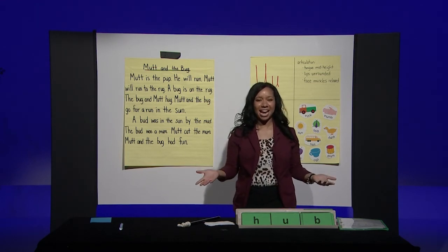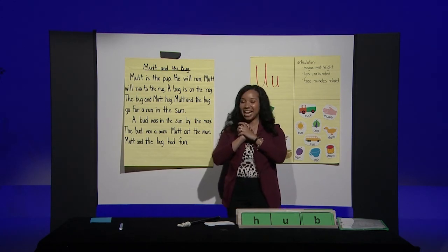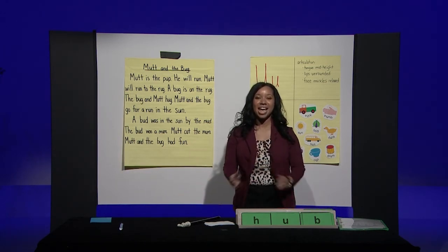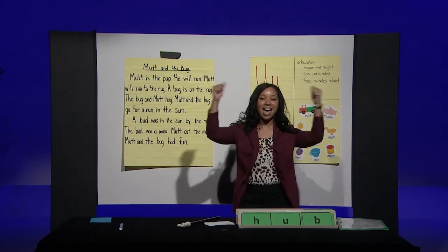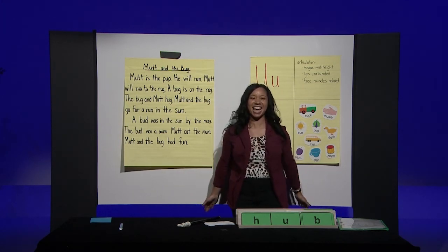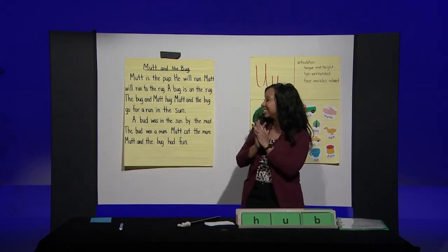Before we end our lesson today, let's give ourselves a big round of applause. And let's do a cheer. Our cheer for today is good job. Good job, good job. Hey, good job, good job. Hey, G-O-O-D J-O-B, good job, good job. Hey, let's do it one more time. Good job, good job, boys and girls.